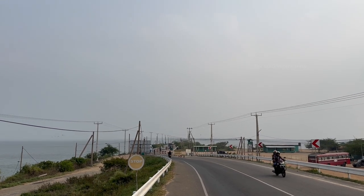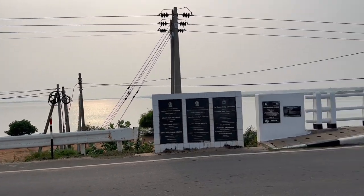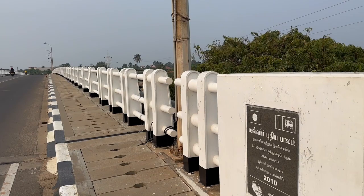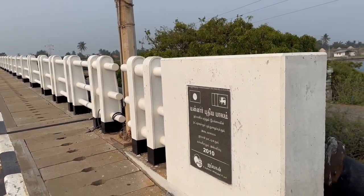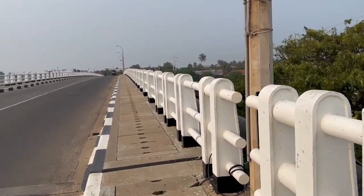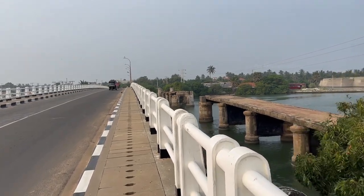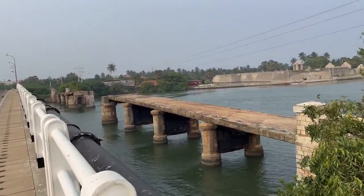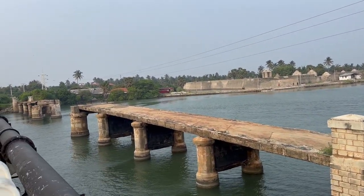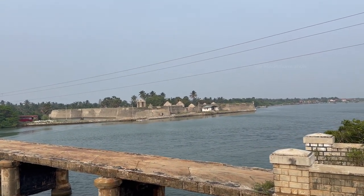We came from that direction, from the Sri Lankan mainland to Mannar Island. This is the Mannar Bridge, guys, which was built in 2010. When we walk along this bridge, on the right hand side we can see the oldest bridge, and far away you can see the old Dutch fort. We are going to the fort now, let's keep walking.